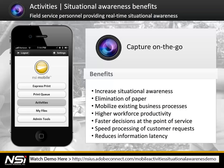With the elimination of paper, the team can forget about having to find, print, carry, fill out, and return paper forms. NSi Mobile eliminates lost forms, minimizes error rates, lowers storage needs, and simplifies your audit processes.